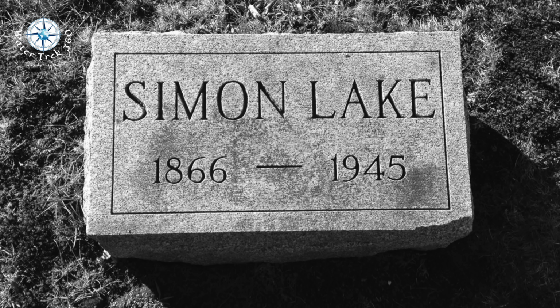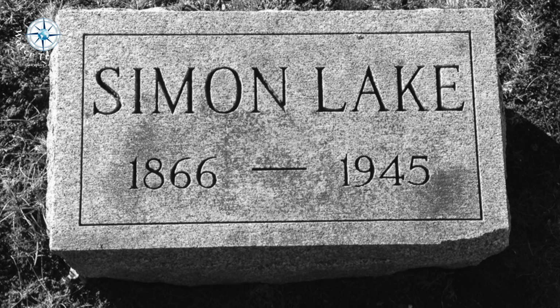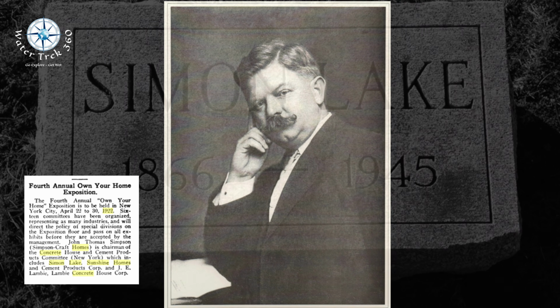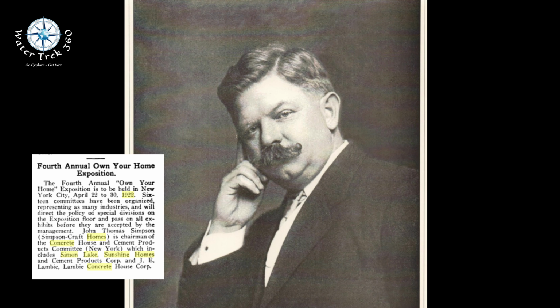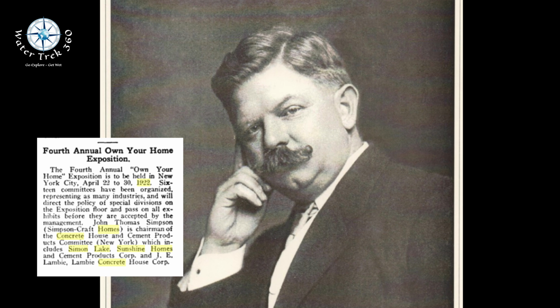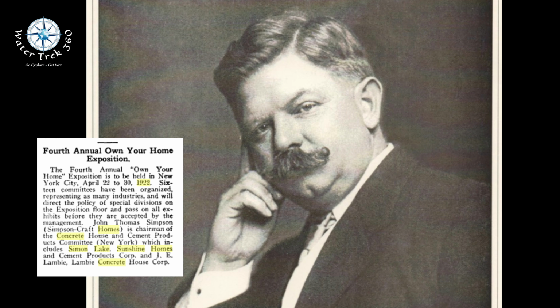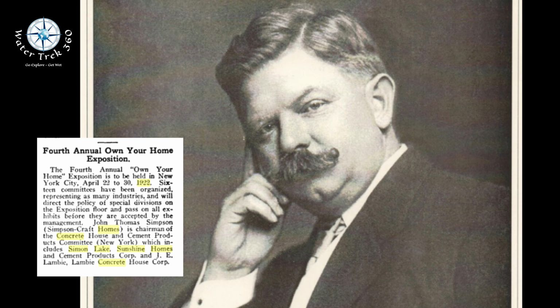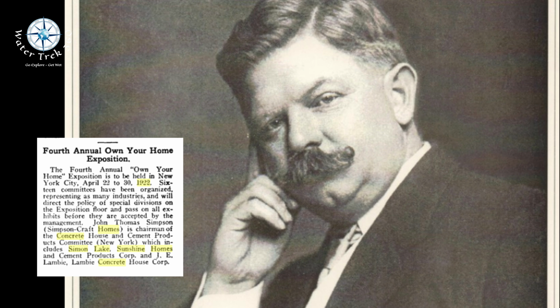The Defender returned again to New London. He died 1 year before the Defender was sunk. Simon Lake only admitted 2 failures in his life. One was the failed search for the Hussar's treasure, and the other was an unsuccessful effort in the Sunshine Homes Concrete Product Company, an effort to build inexpensive homes. That project forced him to sell his torpedo boat company just to pay off his debts.